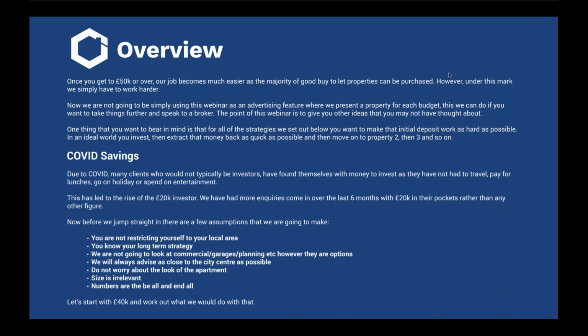Now, before we jump into the figures, there's a few assumptions that we have to make. First of all, that you're not restricting yourself to your local area. The reason why we say that is we have so many calls and people say, I've got whatever it may be, 20, 30, 40,000, I want to buy in my local area. When we look at the average price in their local area, you're looking at £400,000. It just doesn't add up. And also, when we look at the average return in their local area, it's like 2 to 3%. So you've got to think bigger than just your local area.